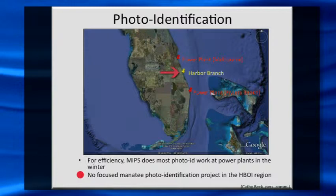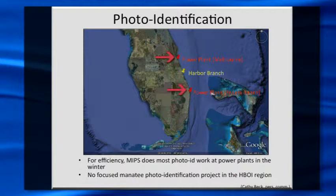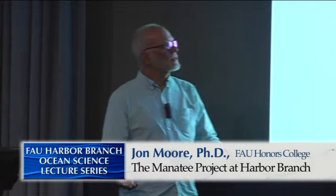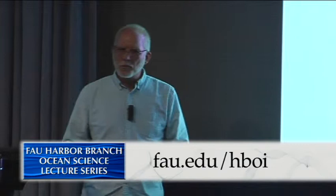So today, where they go is the closest place north is up in Melbourne and in Cocoa Beach. They're 2 power plants. And then the closest place to the south is in Riviera Beach, which means that there's over a 100-mile gap between the 2 sites on the Atlantic seaboard here that they are missing. And our work with Harbor Branch actually fills that gap to a certain extent. And they've come to appreciate that Harbor Branch is actually an important site for manatees because it is a passive thermal basin and a place where manatees are aggregating in moderately large numbers at times.